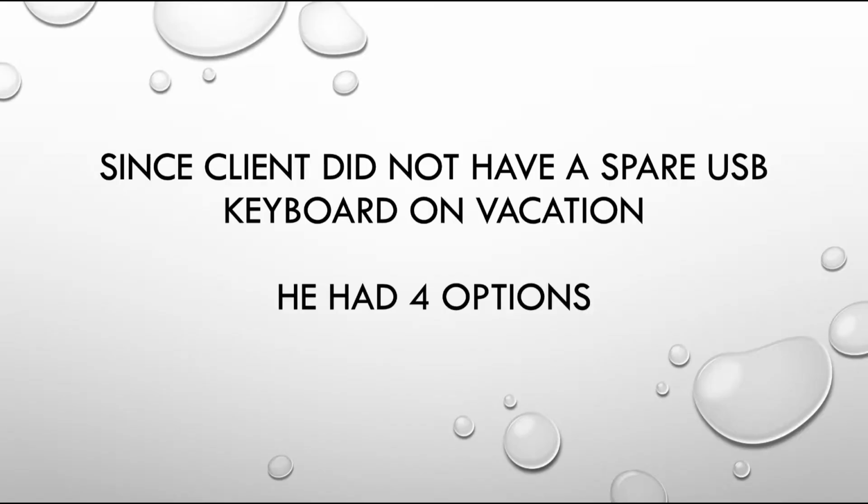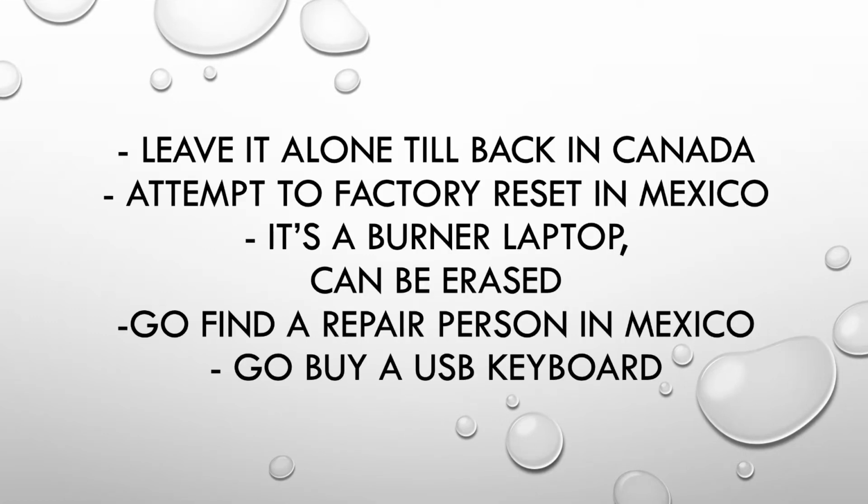Since the client did not have a spare USB keyboard with him since he was on vacation in Mexico, he had 4 options to attempt this repair. So his 4 options were leave it alone until he was back in Canada, but he had to waste some time since he couldn't work. He could attempt a factory reset it in Mexico. I was texting him, I was going to give him the steps to do it.